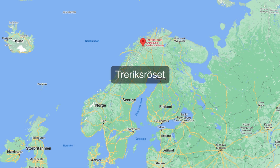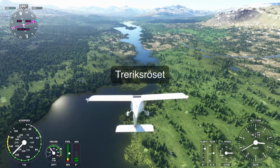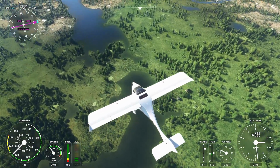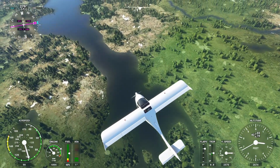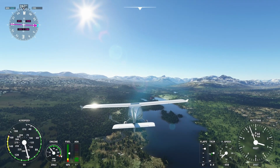Let's start at Treriksröset. This is the northernmost part of Sweden where Finland, Sweden and Norway meet. We are looking for this concrete monument, and it should lie just below me right now on that little island. But I can't see it, and it's actually not that surprising.